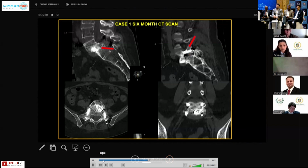Take a look at this picture here, how the screw is exactly and precisely within the pedicle boundaries. It's very, very important. And I think nowadays people are relying on robots and things. The X-ray does not lie, but the robot and navigation systems, they can create a 1 millimeter difference, and that is enough to bring your success to failure.